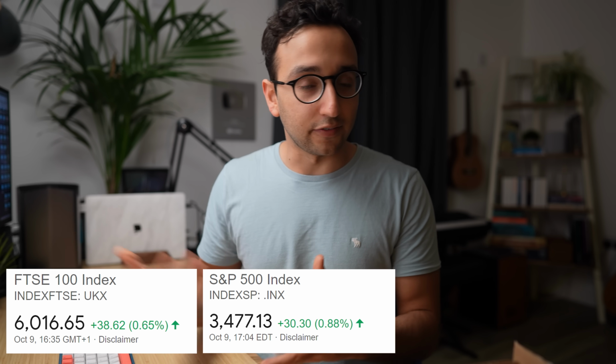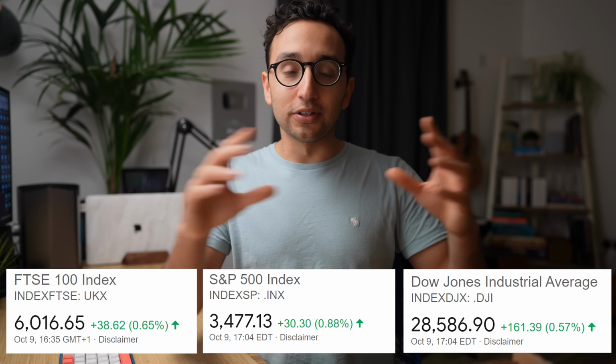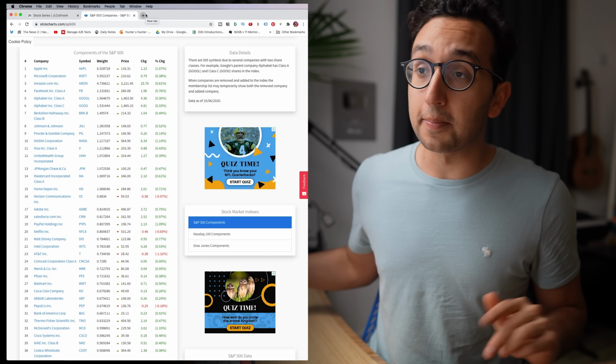And so a stock market index would, for example, be the FTSE 100, which is the 100 biggest companies in the UK, or the S&P 500, which is the 500 biggest companies in the US, or the NASDAQ, or the Dow. And these are all different indices of the stock market. And if we use the S&P 500, for example, these are the components of the S&P 500. So we said it's the 500 biggest companies in the US.